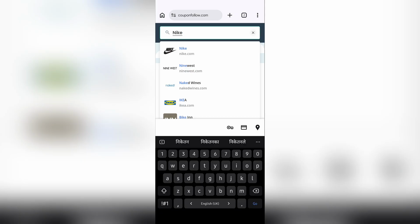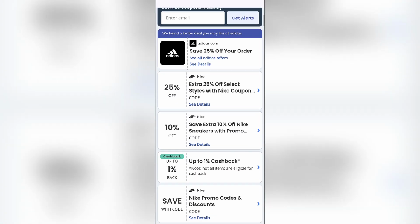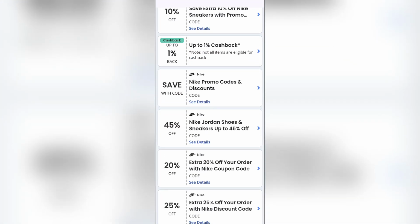For example, let's select nike.com, and after selecting that, you will get to see a bunch of Nike discount codes, coupon codes, or promo codes, whatever you want to call it. You just simply need to scroll down and look for the best coupon code that you can get from here. So this is how you can very easily find a Nike promo code.